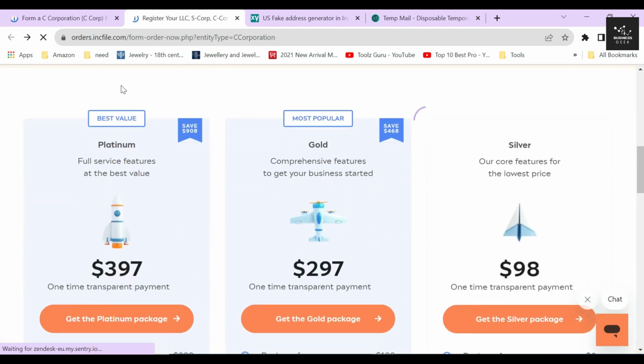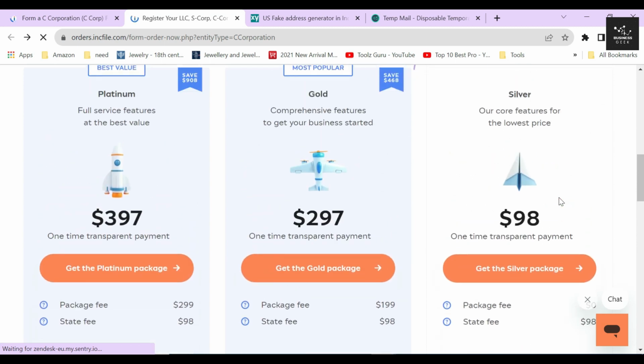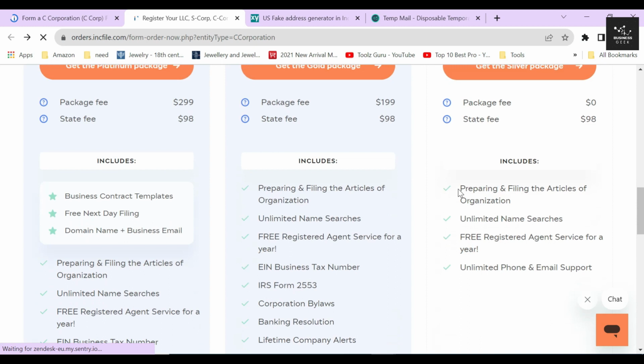After that, you will see 3 packages from which you can choose to file your C Corporation. Silver package is the cheapest option out of the 3, and this is the package where IncFile charges $0 for their service. If you select this option, you simply need to pay the $98 state filing fee that you must pay if you file manually. Some of the extra services that are included in this package are preparing and filing the articles of organization, unlimited name searches, free registered agent for 1 year, and unlimited phone and email support.